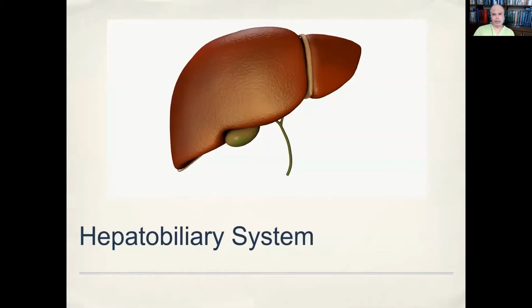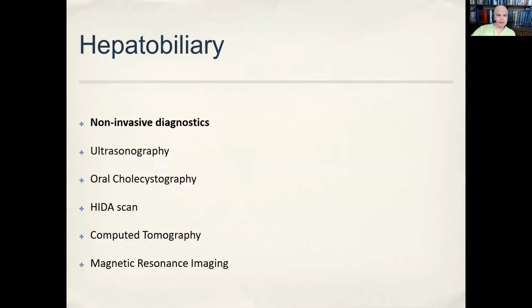Now we go to the hepatobiliary system. In patients with hepatobiliary problems, we always ask for several diagnostic tools in order to diagnose our patients. For the non-invasive diagnostics, of course, we have ultrasonography. You should know the indications for using this equipment. Oral cholecystography, this is for cholecystitis, although recently we don't use this anymore. HIDA scan for cholecystitis also, or for any obstruction in the biliary tree. Computed tomography with IV contrast is very important. And of course, MRI, magnetic resonance imaging.